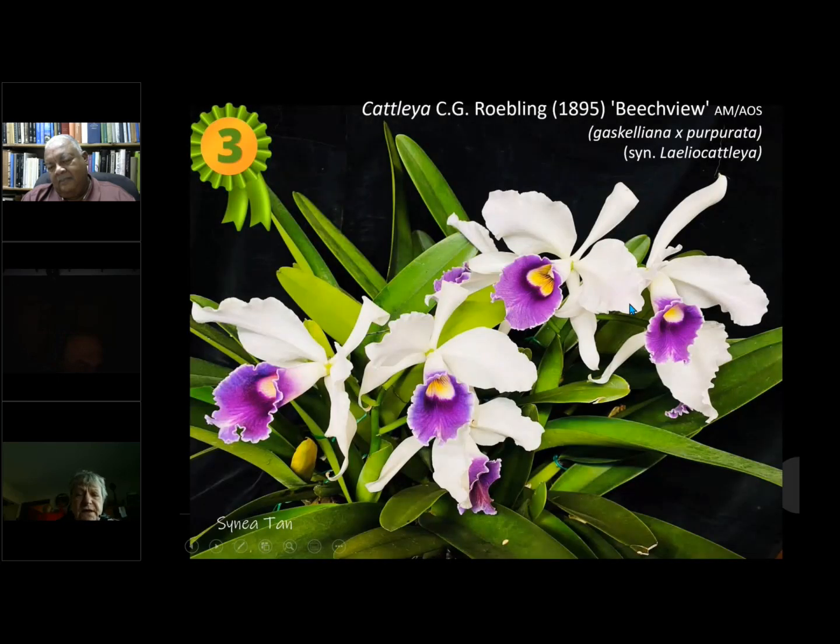Now, this is an interesting cross. If you think back on the show tables for the last, I would say, at least 4 or 5 months, we've had at least one Cattleya C.G. Roebling 'Beachview' on the show table. And here's another one. This one belongs to Sinya Tan. This is gorgeous. We also have one in the greenhouse, but ours actually bloomed 4 months ago, and this is the second blooming this year for it.